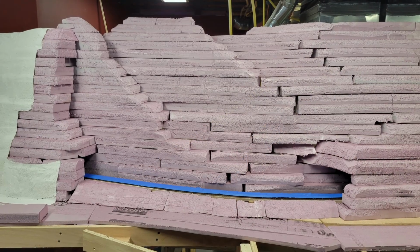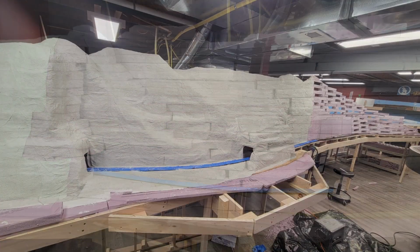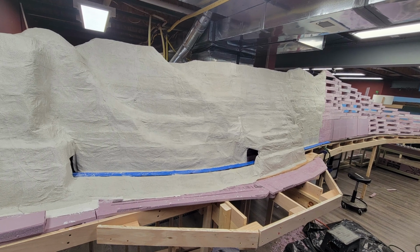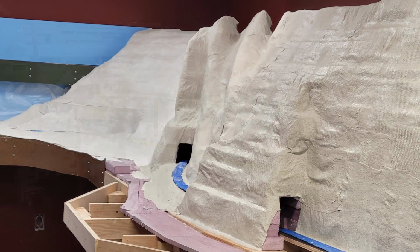By the 23rd of May, I had more plaster cloth on hand, so I was ready to start plastering the foam walls once more. A couple days later, I was out of cloth again, but the canyon wall was now plastered past the north end of Tunnel 4. That was the end of plastering for a while.